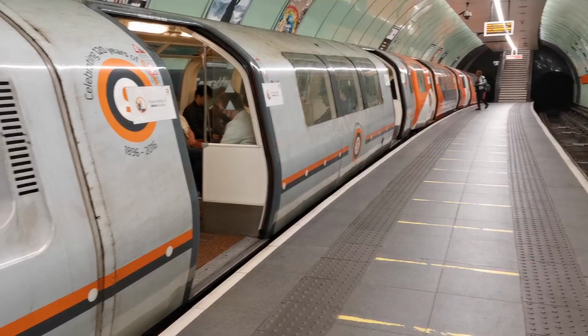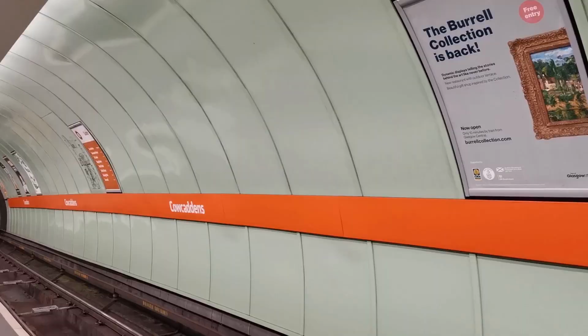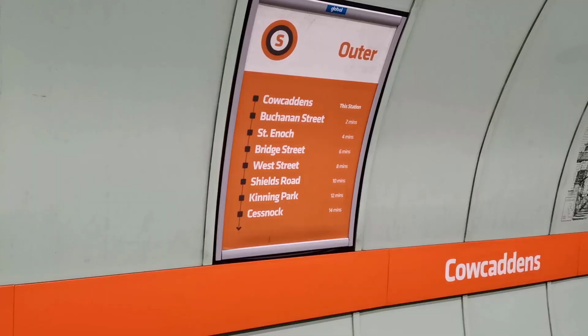Alright, this is Cowcaddens. It's yet another island platform. But it's green! So it is one stop to Buchanan Street now, I believe. According to that map, yes. One stop to Buchanan Street, which is the most used Glasgow subway station, I believe.